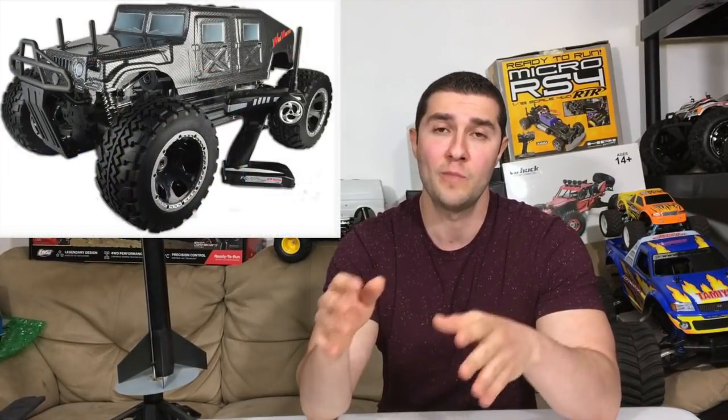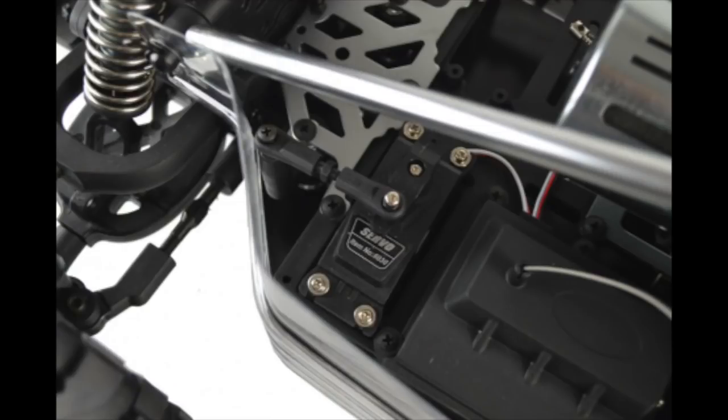And guys, look at that Hummer body. It has this kind of carbon fiber look. In terms of electronics, they are normal, basically on par with the Redcat. It's a 22 kilogram steering servo. They're waterproof. For me, 22 kilograms for that is fine.